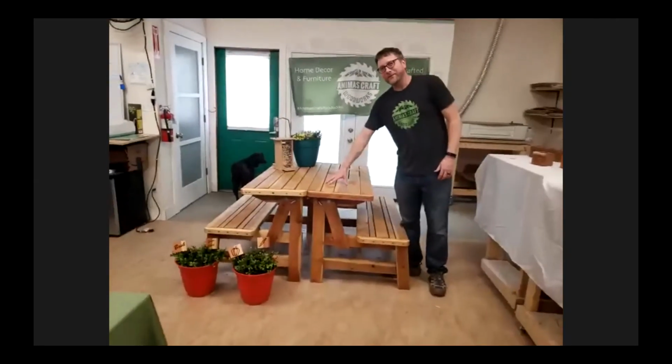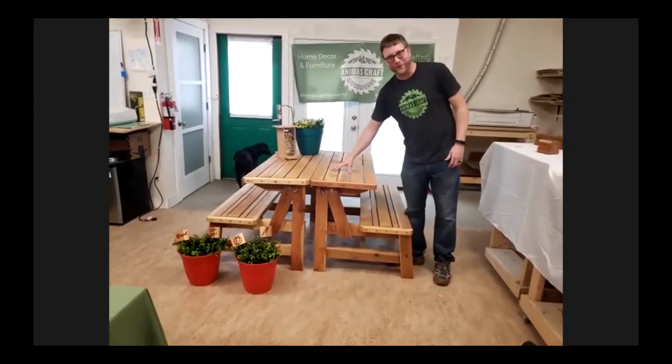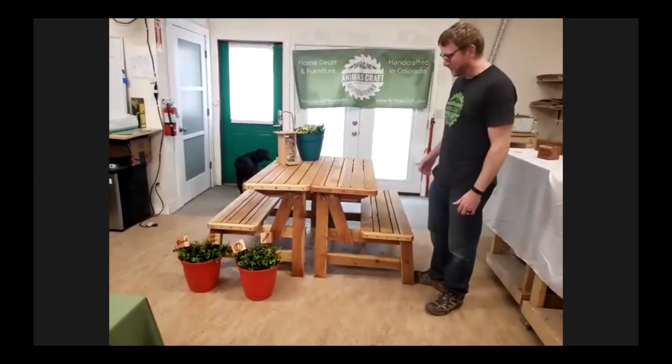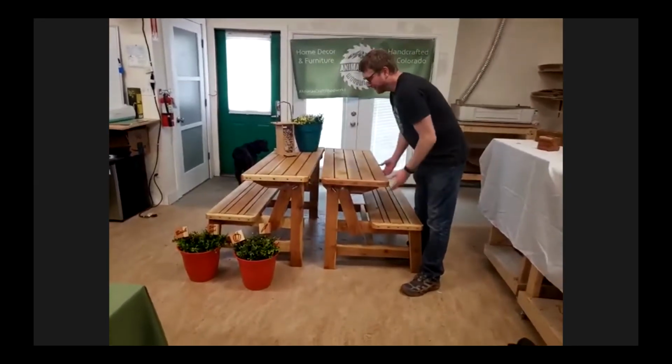I said in the first segment that I stole this table. I didn't actually steal this table. I did borrow it from my customer, a neighbor, and a good friend who let me grab this and bring it in here. But this is a 2-piece picnic table.